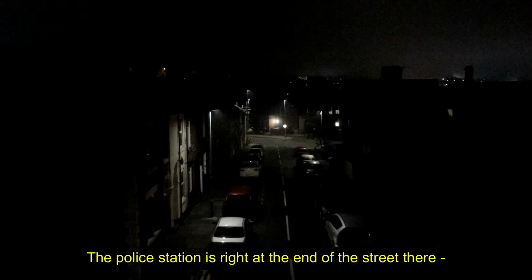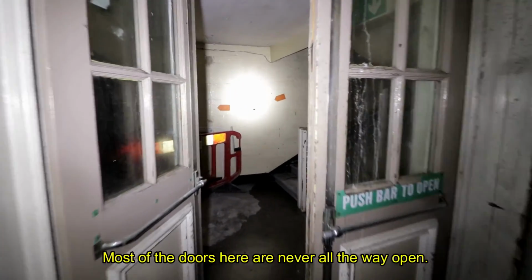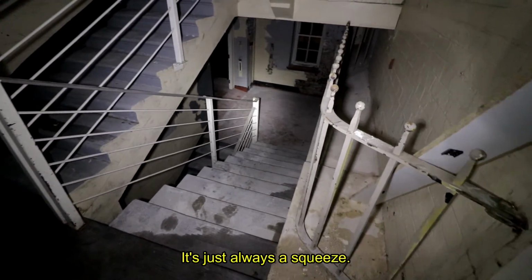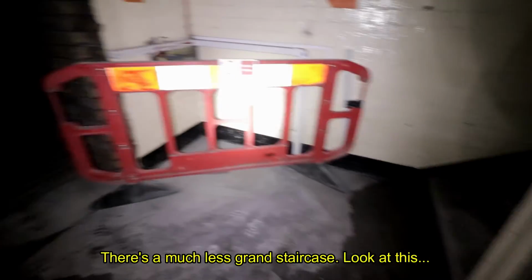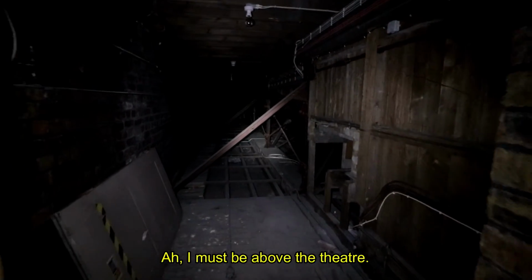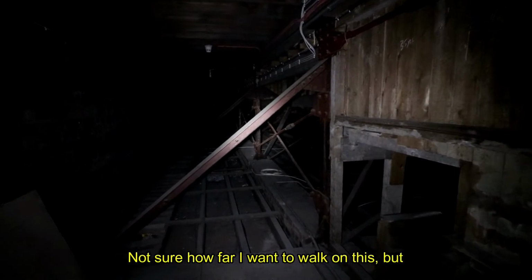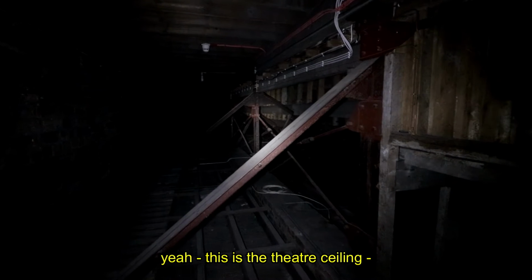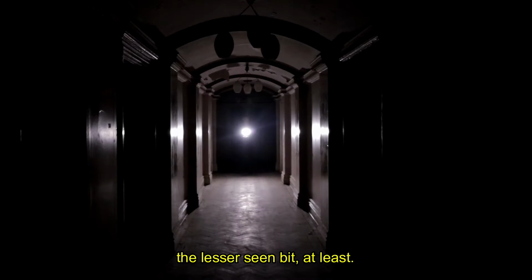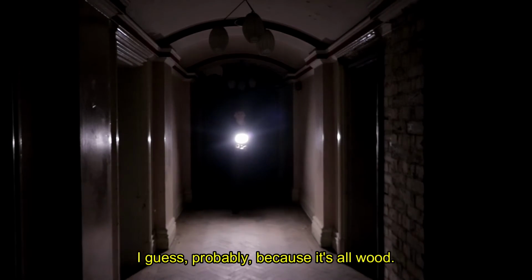Police stations right at the end of the street there made it a bit more difficult to get inside. Most of the doors here are never all the way open, just always a squeeze. It's a much less grand staircase. What is this? Oh, it must be above the theatre. Not sure how far I want to walk on this, but yeah, this is the theatre ceiling. The lesser seen bit, at least. Still had fire alarms in here though. Guess probably because it was all wood.